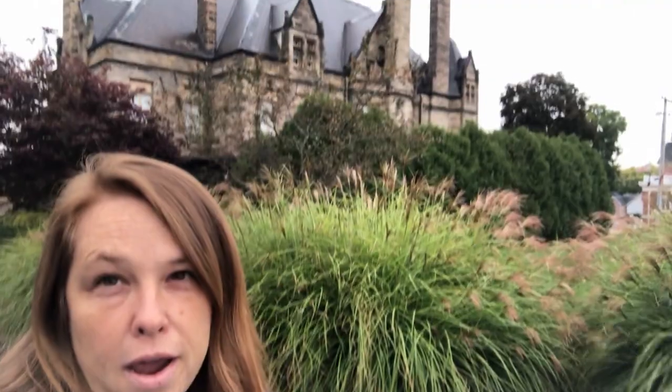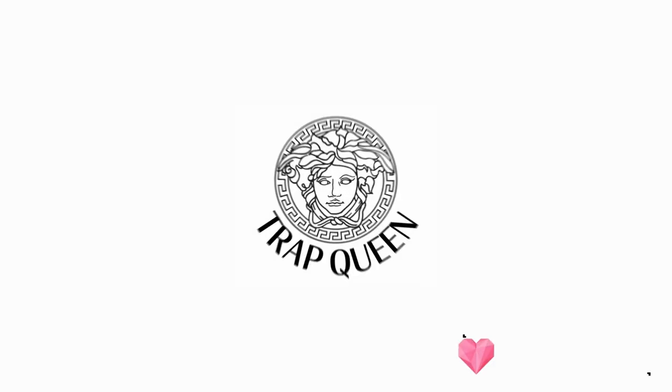Behind me, we have, I think it's Buhl Mansion. It literally looks like a castle, and we're going to go up and see if they will let us have a tour. It is raining, not hard, sprinkling. We're not used to the rain in California. It doesn't rain, but we're going to go see if they'll give us a tour inside.